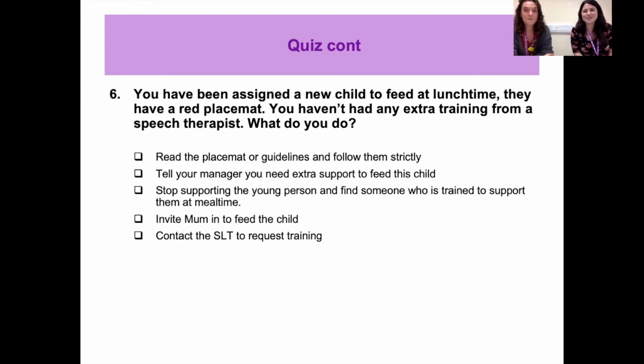Okay, so that was a bit of a trick question. Actually, all those answers you have there are correct. And we'd like you to think about all of these options. So you would always, in any situation, read the placemat or the guidelines very carefully and follow them as strictly as possible. But with a red placemat, that's even more important because we know that this child's eating and drinking is a significant problem for them. So we do need to be following those guidelines as strictly as possible.